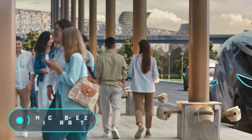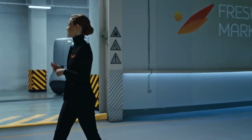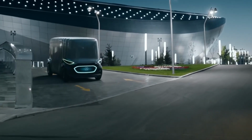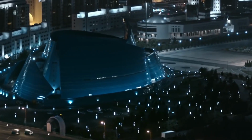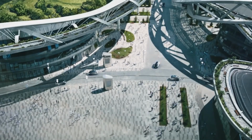Mercedes-Benz Vision Urbanetic. The last car we're going to show you today is another concept vehicle, but it has more secrets than it may seem at first glance. The main feature of the Vision Urbanetic is that it's a modular vehicle. According to the developers, the vehicle has a detachable electric platform and countless different bodies. In addition, each body can have its own unique function.